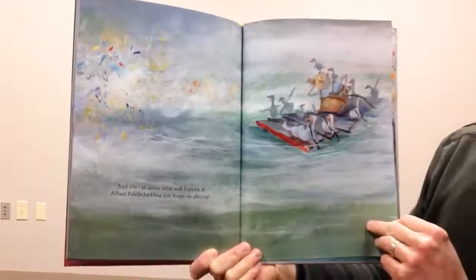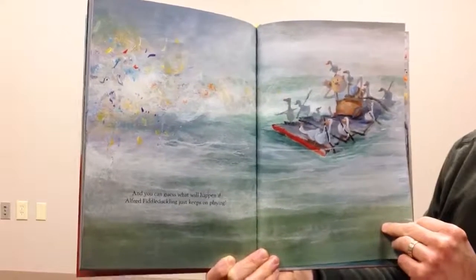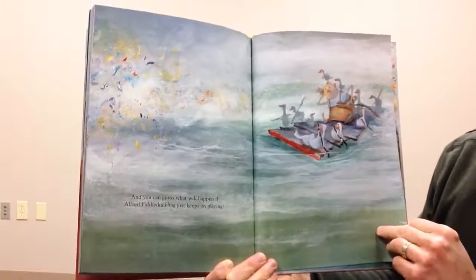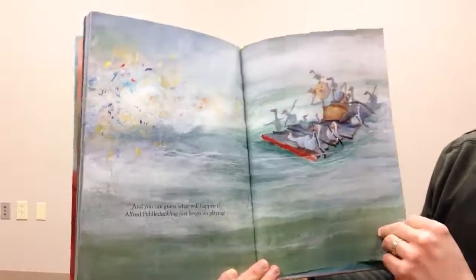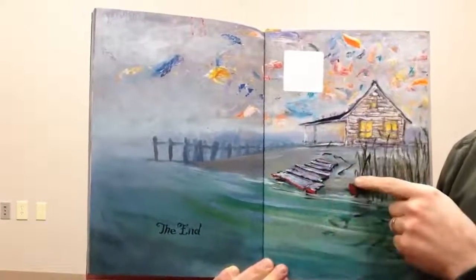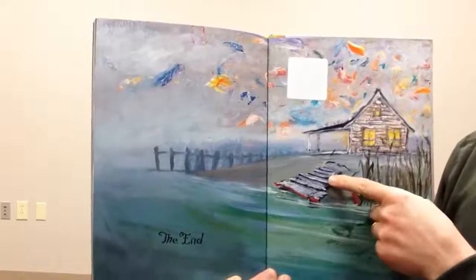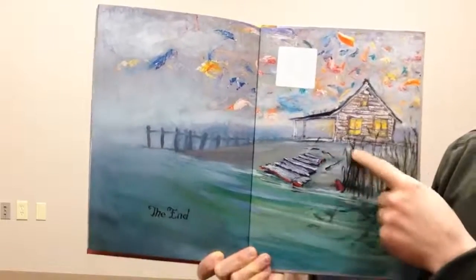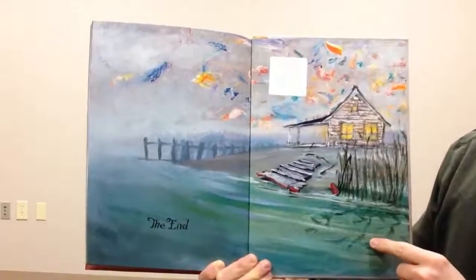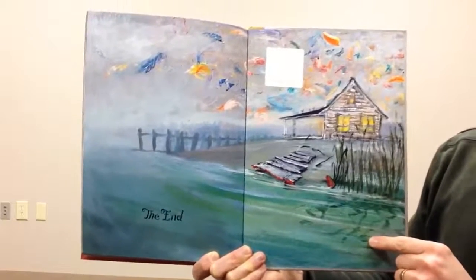And you can guess what will happen if Alfred Fiddleduckling just keeps on playing. What do you think will happen? Yep. Captain Alfred followed the sound of the music through the mist and fog back to the shore and to his house with his wife and his doggie and little Alfred Fiddleduckling.